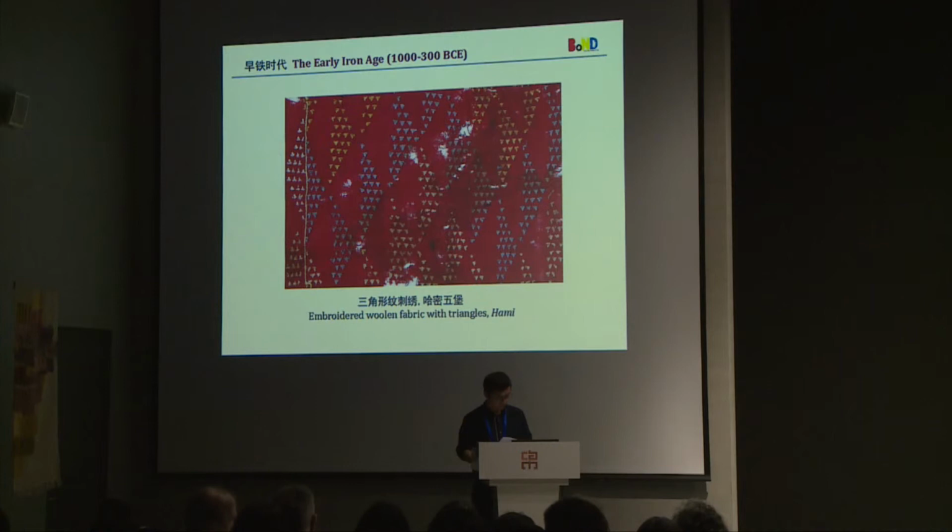The most important textile objects of the early Iron Age are unearthed from Wupu, Hami, located in East Xinjiang. This slide shows a representative textile of Wupu tomb. Embroidered woolen fabric with triangles. This well-preserved embroidery was dyed with madder, indigo, and poplar tree.